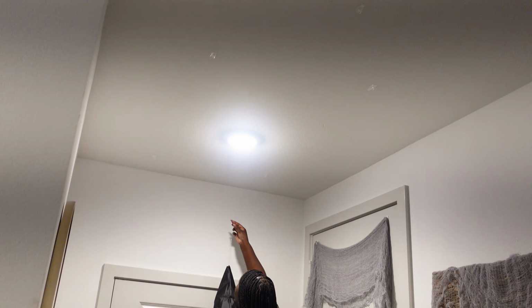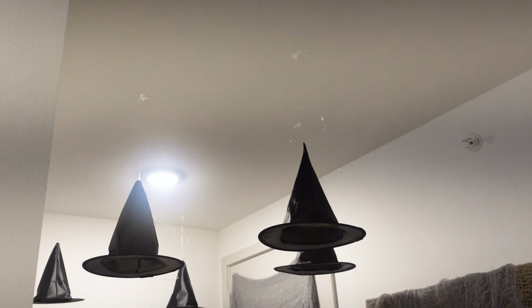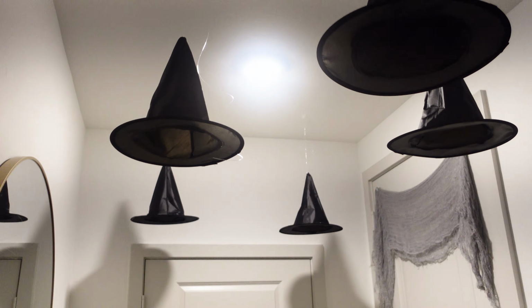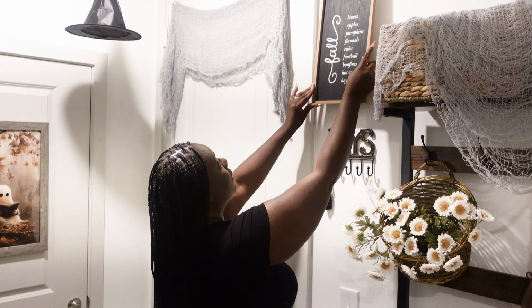At this point in the decorating process, I just felt like something was missing. So I went back to Walmart and I found these witch hats that were really inexpensive. And I just felt like they added another layer of the Halloween aspect. I felt like everything was looking too much like fall. I just used some command hooks to help hold them up.